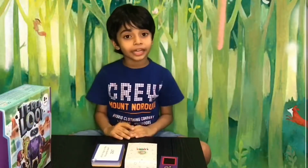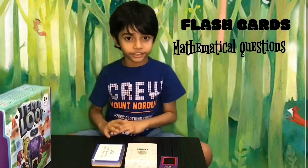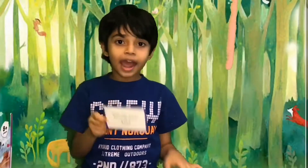Okay, so let's start with the flashcards. These are some mathematical questions. After calculating, you can check the answer behind the card by using the adapter. Okay, so let's try one. I will try this one.